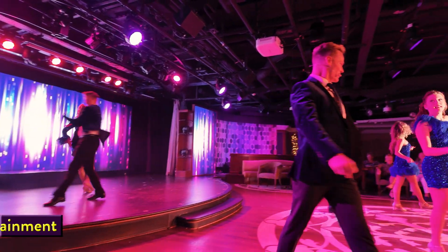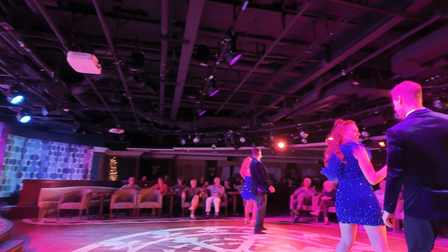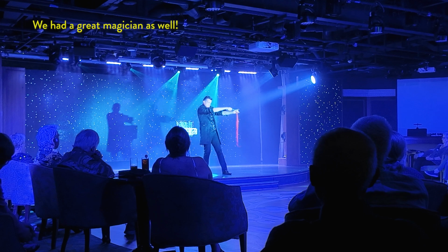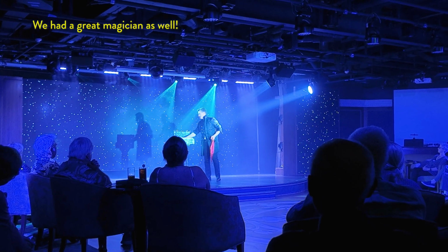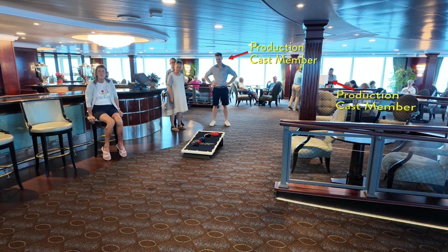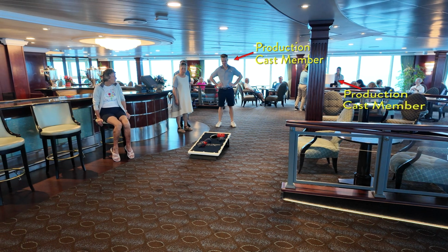We thought that the singers were very, very good, even though the production staff was quite small. These were very small production shows. Now, I also love the fact that the production staff, the entertainers, would also be the ones going down and helping run evening trivia. They would be there helping with playing cornhole for O points.